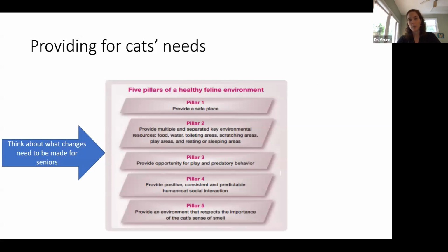Making sure we help owners understand what's important for cats' needs, what those pillars are of a healthy feline environment, what their specific cat's needs are, and then what changes need to be made for our senior cats to make sure that we're continuing to provide this. The environment we provide for a young adult cat may not be sufficient for a senior cat. So we need to continue to evaluate what we're providing.